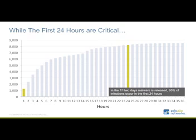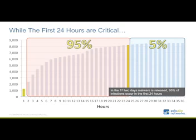So there's a lot of malware writers that are morphing malware so that it can be zero-day malware and seemingly go undetected and infect the organization very quickly. If you look at it from a percentage standpoint, 95% of the infections are occurring within the first 24 hours, with only 5% occurring after that. So when we look at making an architectural or technology decision, we really have to think about this time frame and how do we provide these protections within a 24-hour period, and the sooner the better, right?